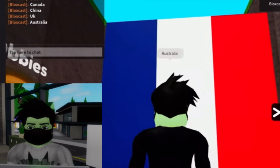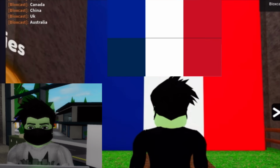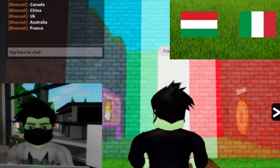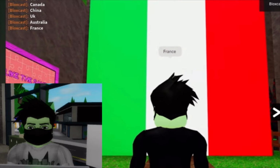This one is France. Just recently, they changed their color back to a darker blue. They had this lighter blue to try to match the blues of the European Union. This next one is Italy. You see this flag all over the United States. The flag you don't see a lot is Hungary. An easy way to remember Hungary's flag is that it's Italy on its side.